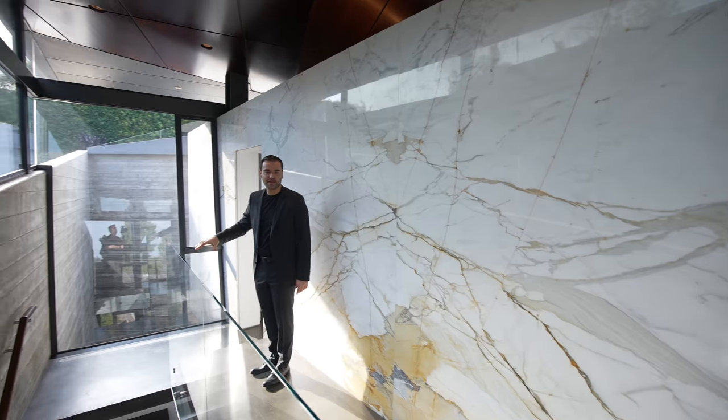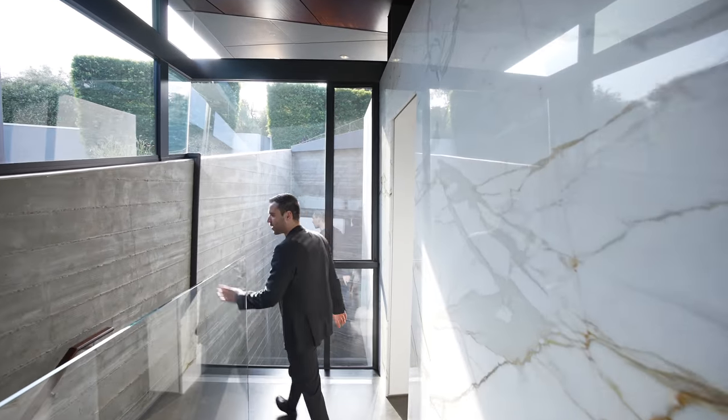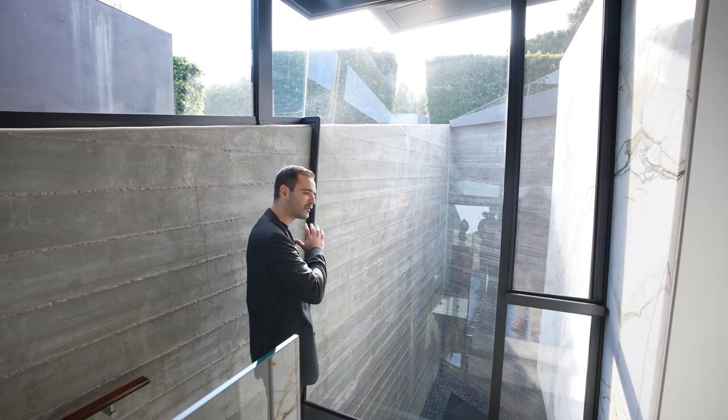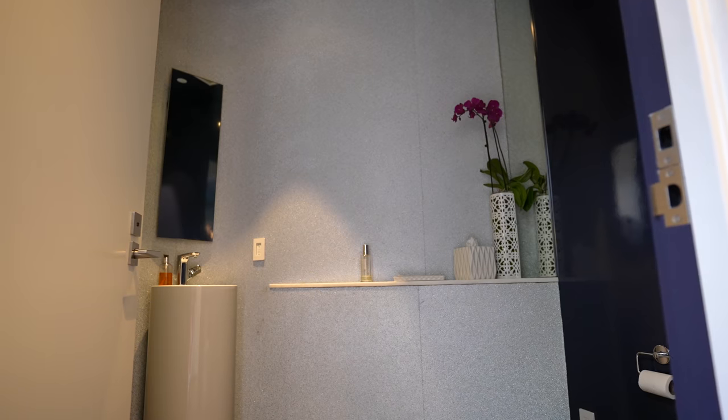We have the staircase design going down to the lower level. Same board form concrete wall. We can see the other side that actually continues to the lower level. This house has just a phenomenal architecture. I'm so excited. All right, powder room.